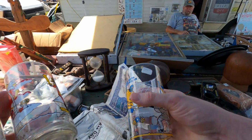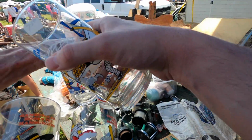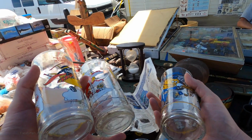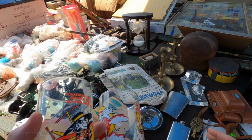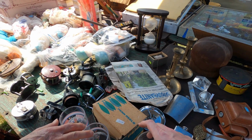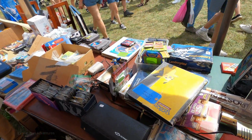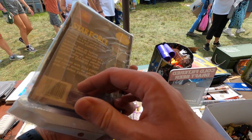Hi. What's up? Got these three and these two. You had $5 each on those, and then $7.50 each, so that would be like $32.50. Would you take 25 for all 5? 25. All right. There's papers right here for you if you want, with a box. Oh, okay. Thanks. I thought that was a pretty good deal. $5 a glass, which is pretty much what I expect to pay for character glasses for the most part.